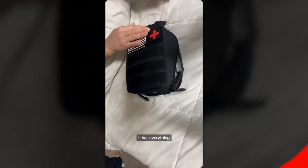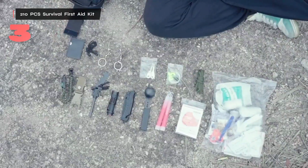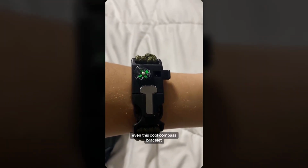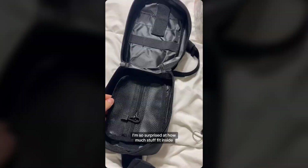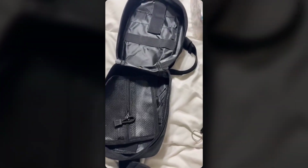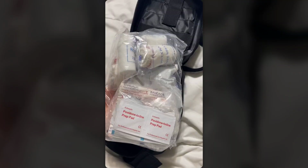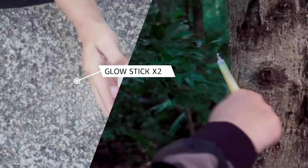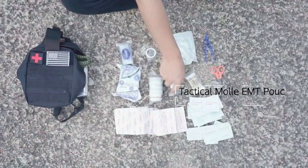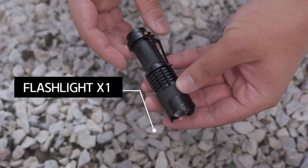Number 3. LCW 210 PCS Survival First Aid Kit brings together an impressive range of emergency preparedness tools, and what really stands out is how they've managed to pack 210 essential items into a surprisingly compact 9 by 6 by 5 inch package. You're getting 75 dedicated first aid supplies alongside genuine survival gear that covers every major category you'd actually need in a crisis. What makes this particularly comprehensive is the inclusion of both medical essentials and practical survival tools.